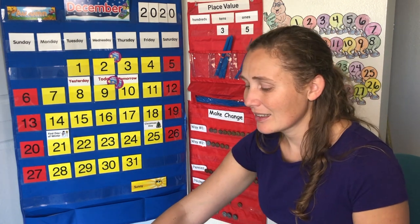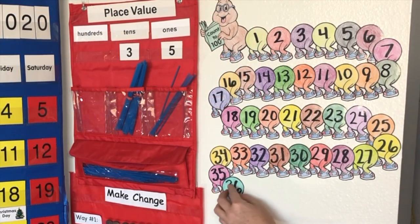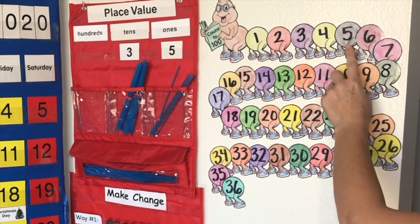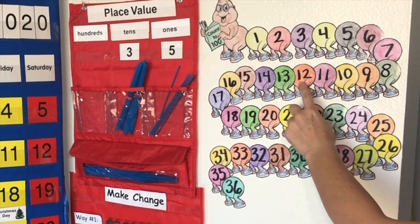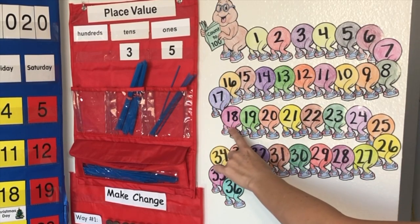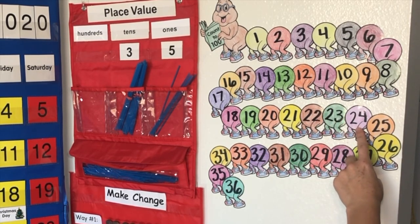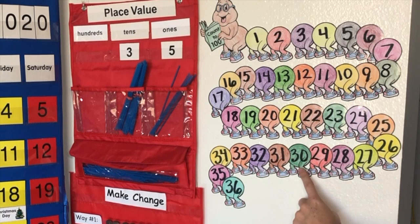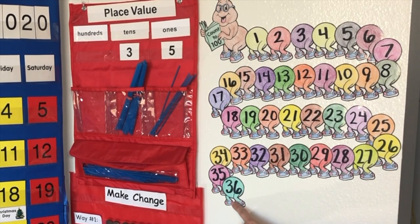Time to add to our doodle bug. It's the 36th day of calendar time. Let's count by ones. 1, 2, 3, 4, 5, 6, 7, 8, 9, 10, 11, 12, 13, 14, 15, 16, 17, 18, 19, 20, 21, 22, 23, 24, 25, 26, 27, 28, 29, 30, 31, 32, 33, 34, 35, 36.